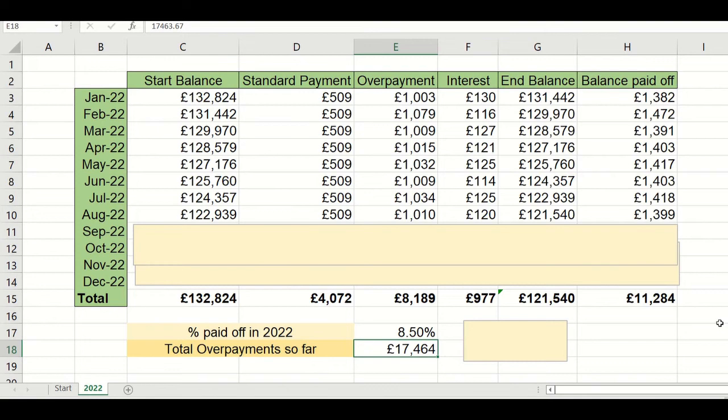The next milestone that I'm aiming for, on the balance side, I want to be under £120,000, and on this overpayment side, I'm looking forward to when we reach the £20,000 mark, which hopefully we'll reach by the end of the year. As I touched on at the beginning of the video, one of our plans at the moment is to continue overpaying at this rate, and being mortgage free in less than 8 years.